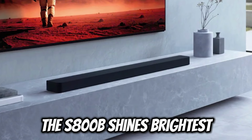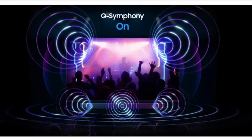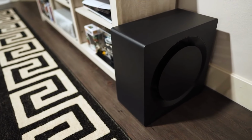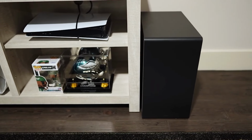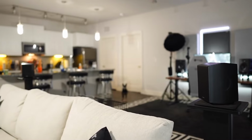The S800B shines brightest when paired with a Samsung TV. The Q-Symphony feature merges the TV speakers with the soundbar to create a wider, more layered soundstage. In a real-world living room, this helps compensate for the bar's small size, especially in the vertical dimension. Dialogue also benefits from Samsung's 2026 tuning improvements, clearer center vocal presence, and reduced harshness during intense scenes.